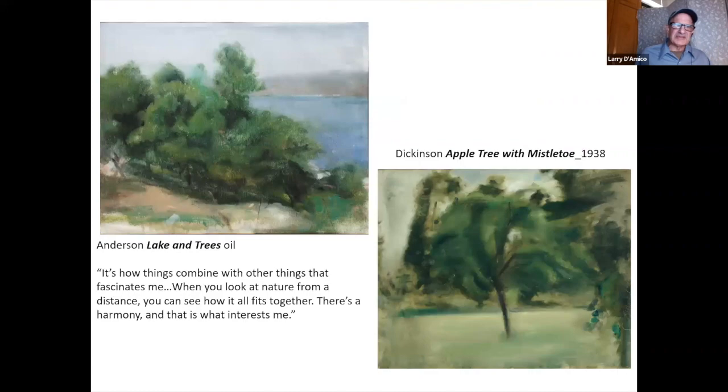And here is Lennart Anderson on the left and Edwin Dickinson on the right. "It's how things combine with other things that fascinates me. When you look at nature from a distance, you can see how it all fits together. There's a harmony, and that's what interests me." That's a quote from Leonard Anderson.